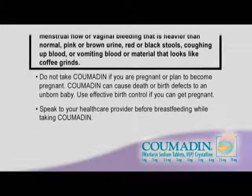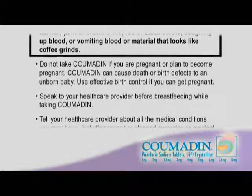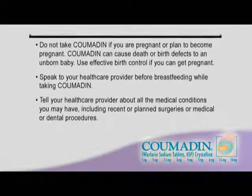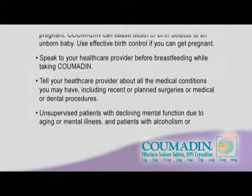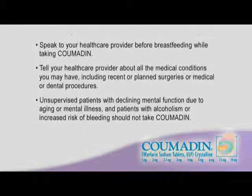Do not take Coumadin if you are pregnant or plan to become pregnant. Coumadin can cause death or birth defects to an unborn baby. Use effective birth control if you can get pregnant. Speak to your healthcare provider before breastfeeding while taking Coumadin. Tell your healthcare provider about all the medical conditions you may have, including recent or planned surgeries or medical or dental procedures.